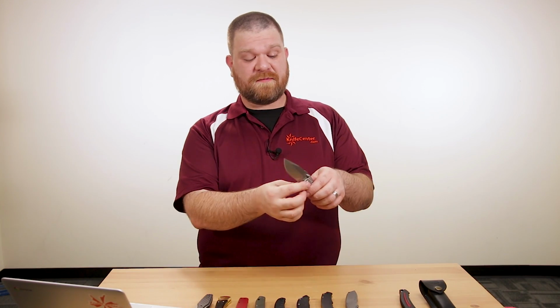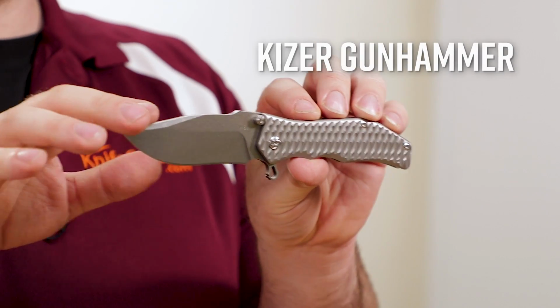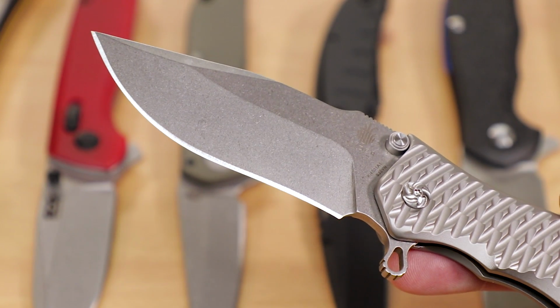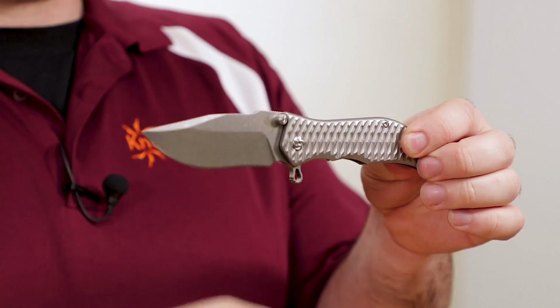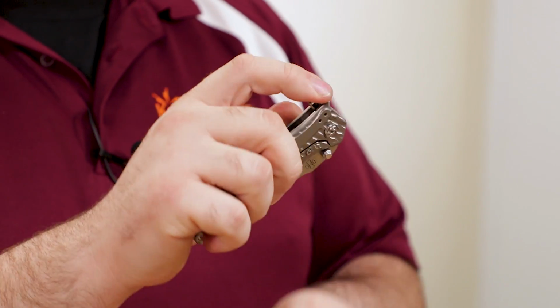Next up is another knife from another import company that's bringing some high quality goods in, and that's Kizer Cutlery, and this is the Gun Hammer designed by Daryl Ralph. We've got an S35VN blade here as well, with just a hint of recurve, about 3.5 inches, and a stone washed finish. It's also got a titanium frame and a frame lock and an excellent high quality flipper.